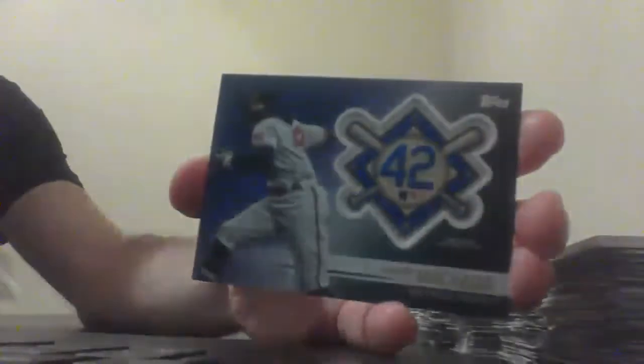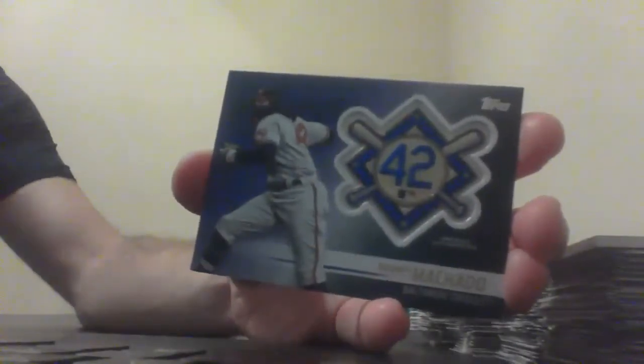We have a Jackie Robinson patch for Manny Machado for the Baltimore Orioles. Robre, 82-59 for that one.